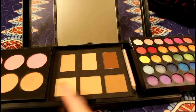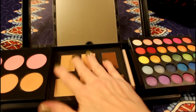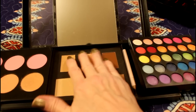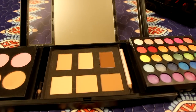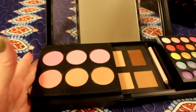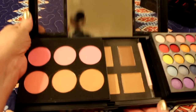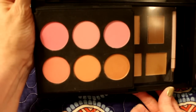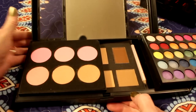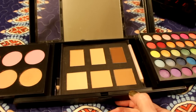So anyway, under here are cream products. They have a plastic shield over them. That's why I can go like this. I'm not sure that I would use those because I don't know how old they are. And of course these blush colors are really pretty. They're not showing up on camera well. They're very pretty, and if I ever decide to get rid of this, I might depot those.